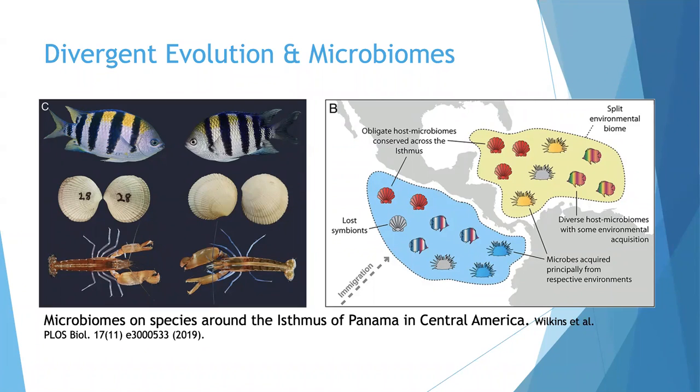Scientists at UC Davis went down and sampled from individuals of both species on either side of the land bridge and found for some that their microbiomes were actually conserved over time, like the clams, which suggests that these microbes may have a symbiotic relationship with their host. For other species, like the fish, their microbiomes were diverse, meaning these hosts' microbial partners are taken up by the environment, which may come from the different foods they eat.